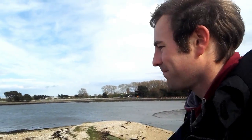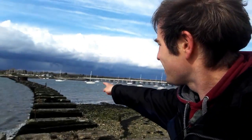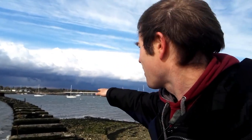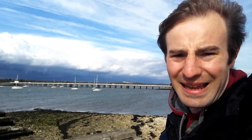The only bit of the trackbed we physically cannot do is the old bridge in front of us. So let's just have a look. You can see the embankment has disappeared, but you've got the old concrete structure still here. That's the old bridge, and there's a little swing bridge in the middle. It opened to let the boats through. But I'm going to get this bridge, walk all the way around there, and get back to the mainland. So leaving Hayling Island, we're going back to the mainland.